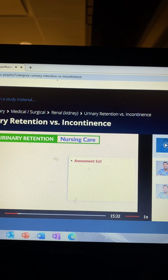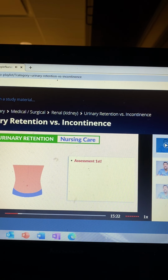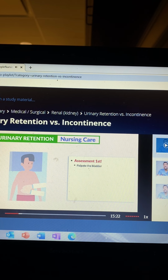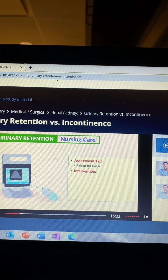Now, as far as nursing care, assessment always comes first. So with any abdominal assessment, we always look first, listen, and then feel or palpate the bladder. Then we do interventions if the client still cannot void after surgery, which is very common. We always try least invasive measures first, and then we use instruments.